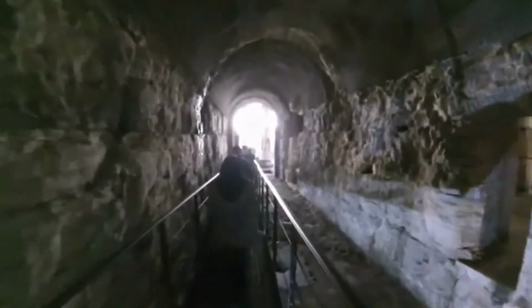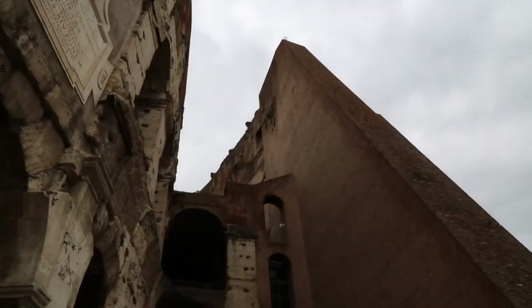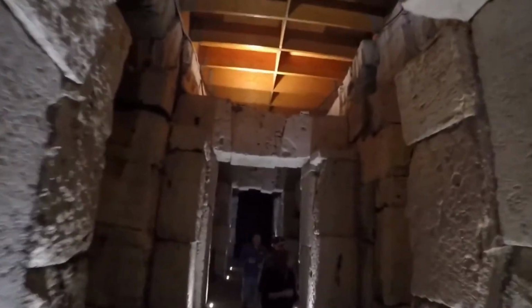Yet what many people don't realize is that there is a network of underground tunnels below street level called the Hypogeum, which were used to house various animals such as lions and bears. These creatures were then lifted into the gladiator arena via a pulley. The maze was hailed as a superb archaeological discovery when it was initially uncovered.